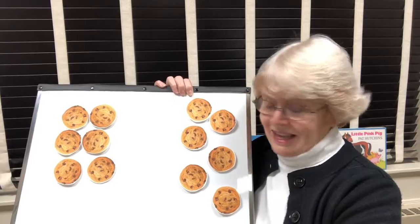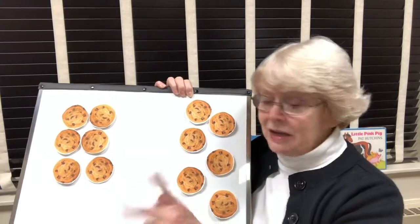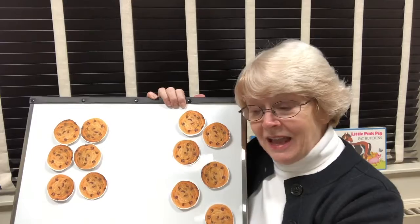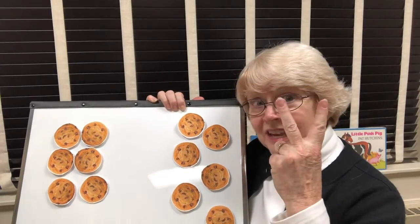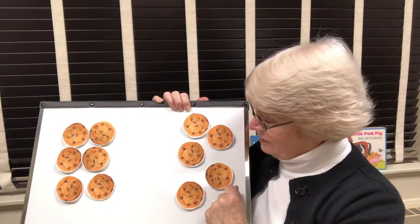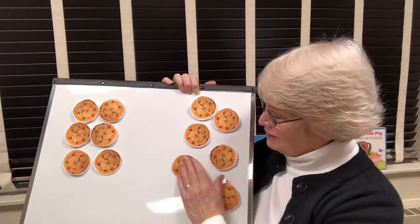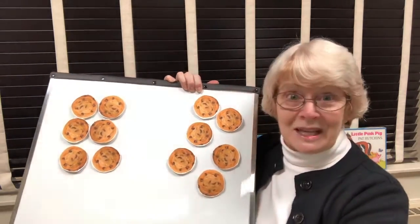Do you? If you don't have a board to put yours up on, you can use some tape to stick them up, or you can just lay them on the floor in front of you or on the table, and take your pile of 12 cookies and divide them into 2 groups that each have 6 in them. You can line them up like we did over here, or you could just kind of scatter them around. Let's keep reading.